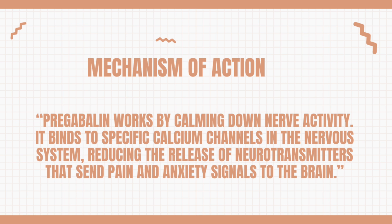Mechanism of action. Pregabalin works by calming down nerve activity. It binds to specific calcium channels in the nervous system, reducing the release of neurotransmitters that send pain and anxiety signals to the brain. Let's take a closer look at how pregabalin works.